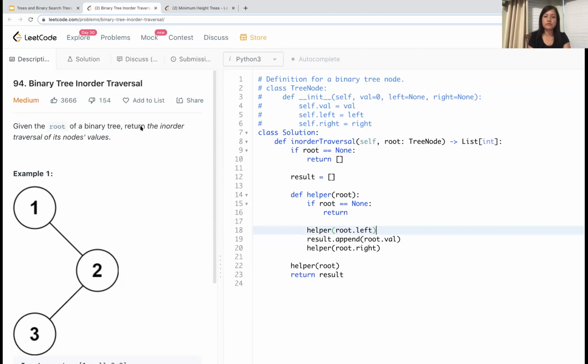So what's the return value of this function? It's a list. We want to return the list of values. And again, when we're looking at the in-order traversal, if I were to start with 1 and I go left, well, there is nothing out here. So that's where I'm actually going to return back.